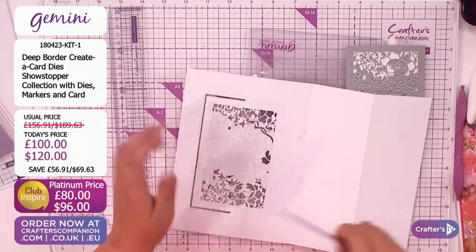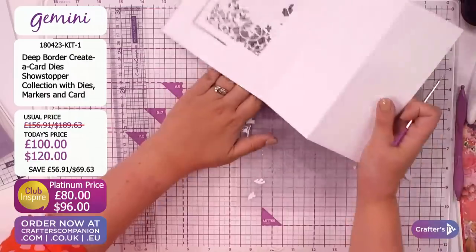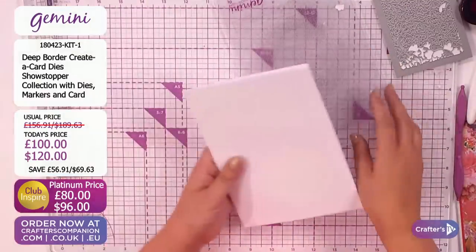You're going to just sit and pop all of those pieces out, right? Yep. I'll put mine to one side. I can do that in a minute because I can show you the next piece as we go along. So that's that, with your original outer piece of your card.